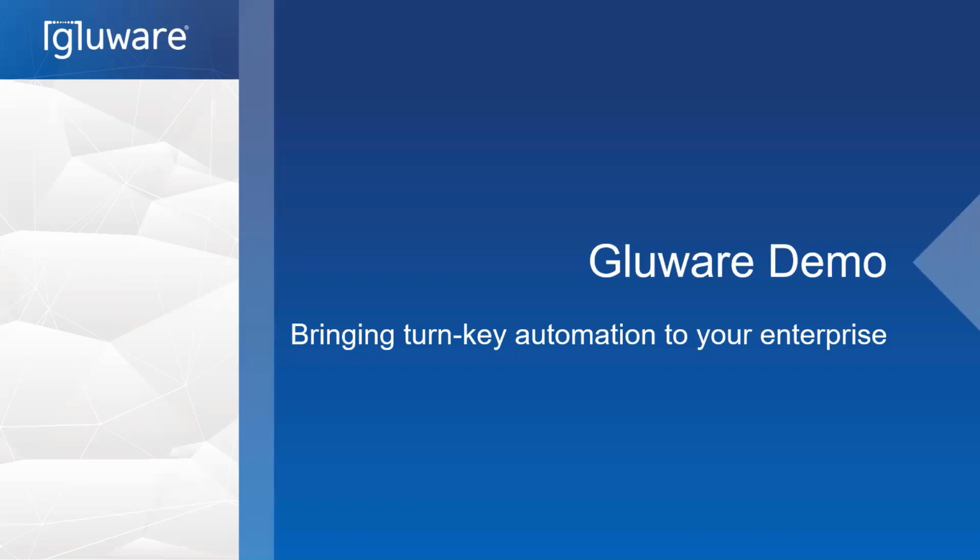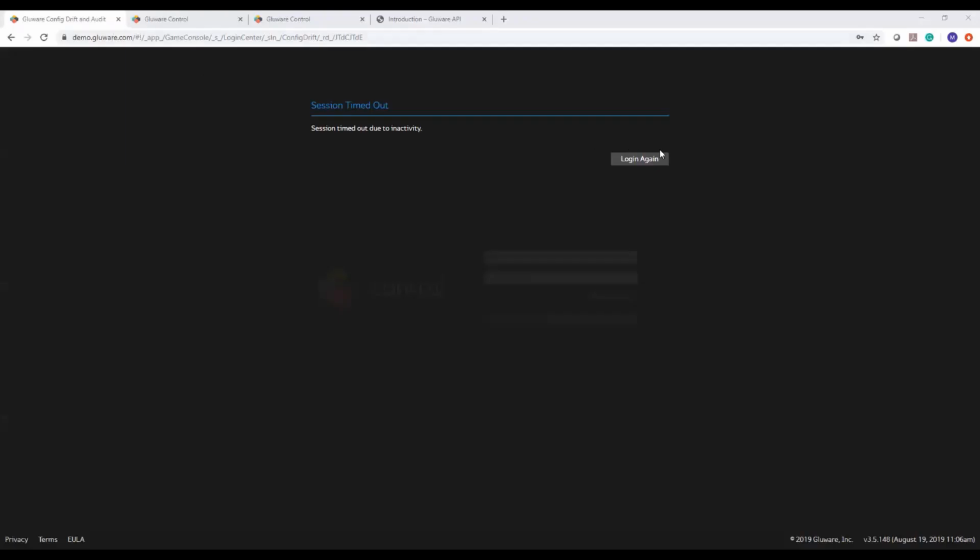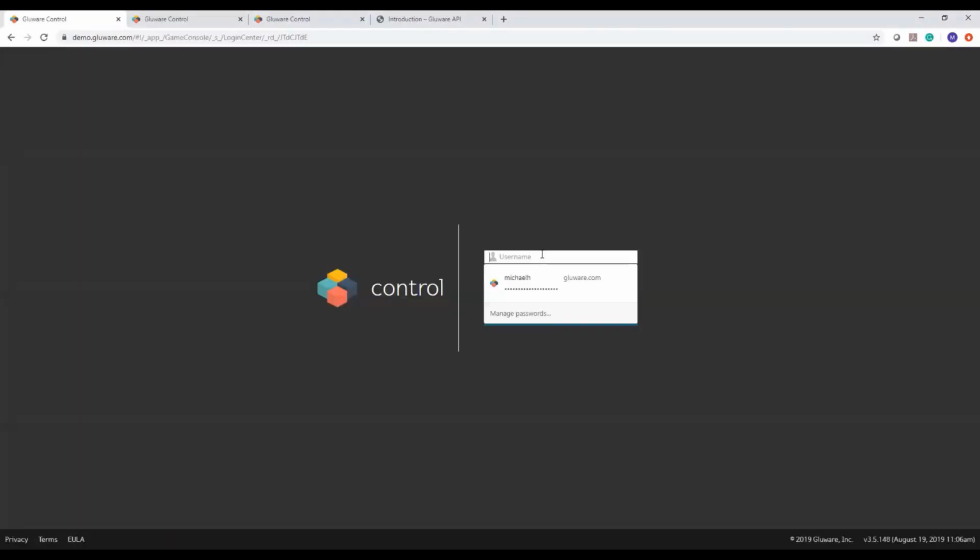So let's switch over to a live demo. I'm going to stop sharing here and pick up sharing on my live UI, share, and let me get logged in. I mentioned already, Gluware is pure software.